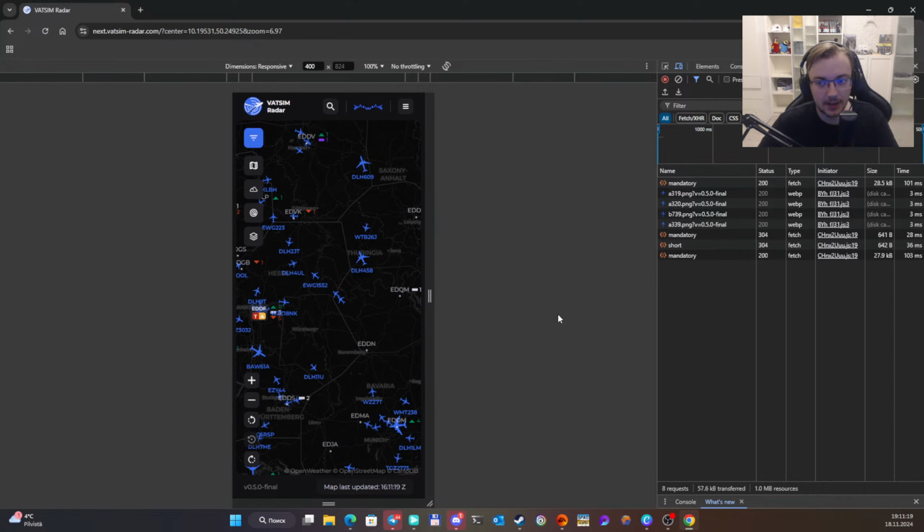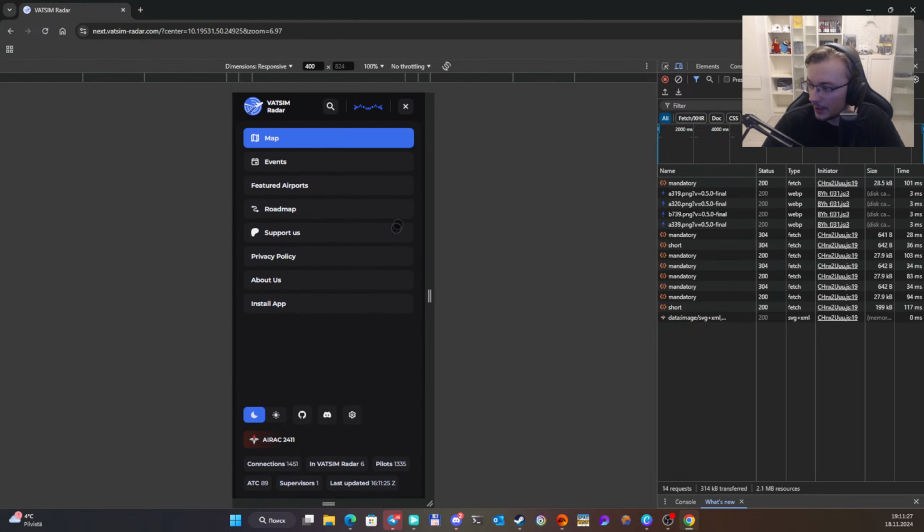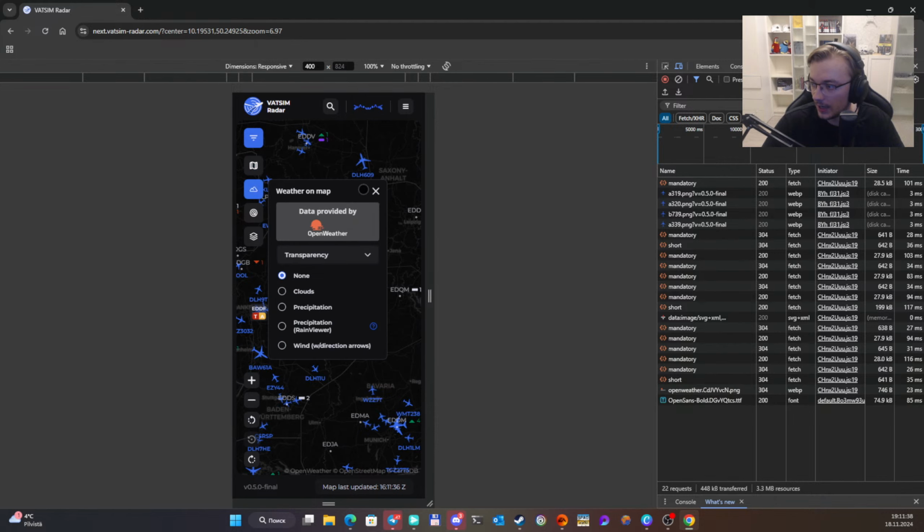So as I've said, it's pretty basic. Here, search works as well. You can find the updated menu here with a pretty new install application button, but we'll talk about it a bit later. And everything you need basically on this screen with everything optimized.